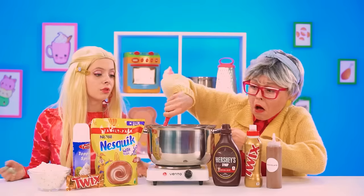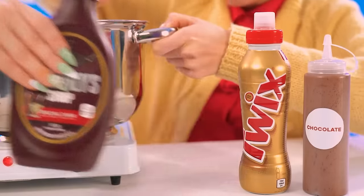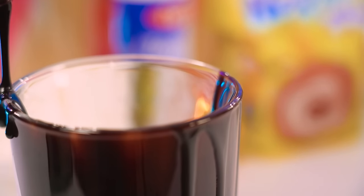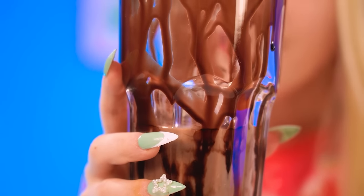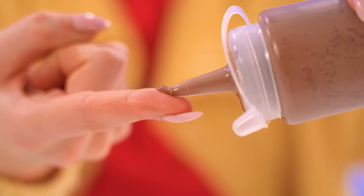Let's start stirring. Hershey syrup for the win. Let's get some Twix in there. Oh, rookie mistake! You need chocolate sauce, Rena! Absolutely divine!